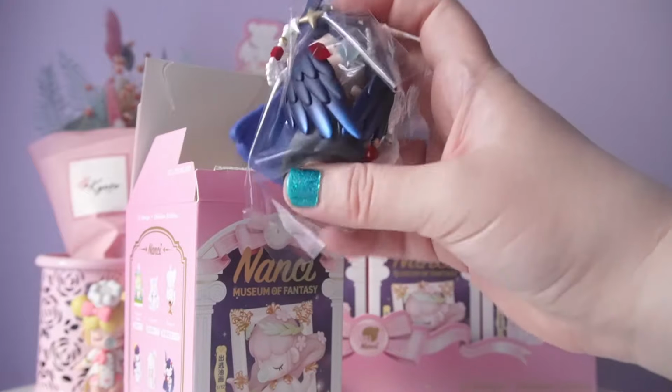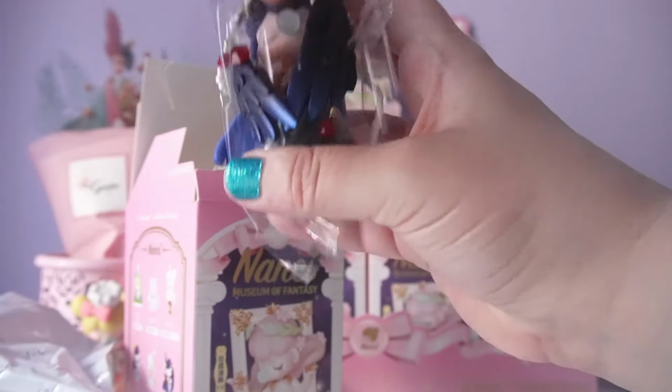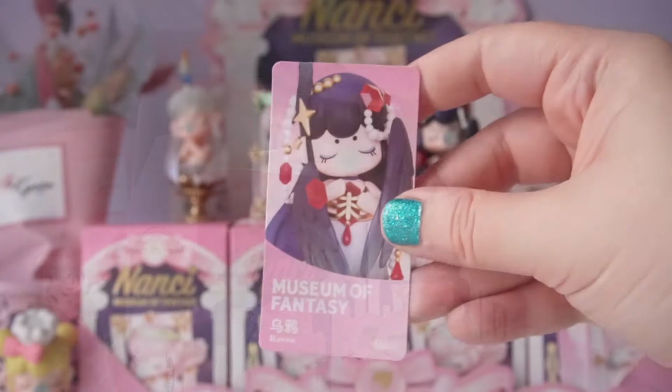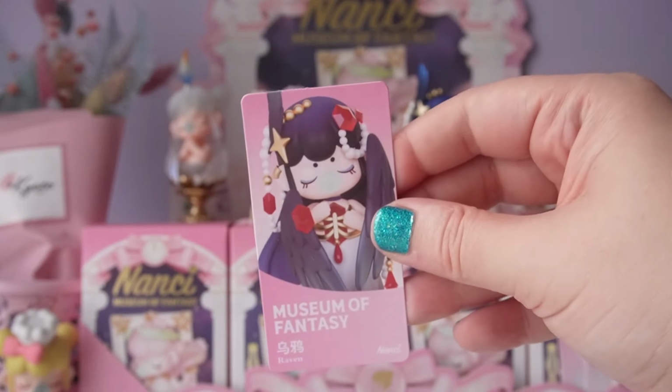Oh, look at this one. I actually saw it and thought it might be this one, but I didn't say it. It looks like a lot of these have plastic to protect it. And this super vampy Nanci is called Raven.